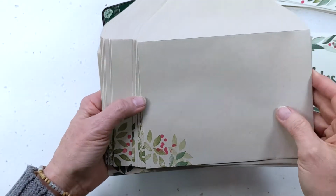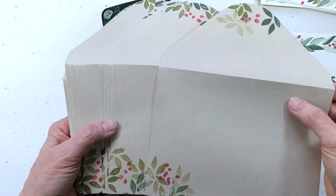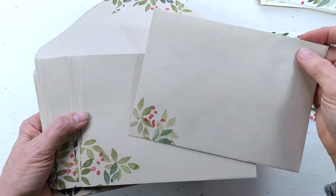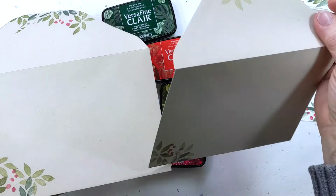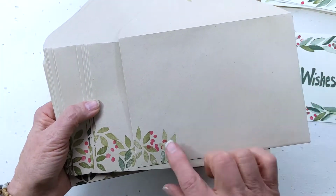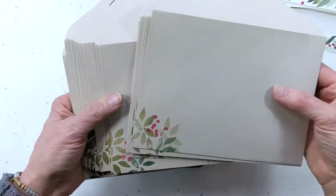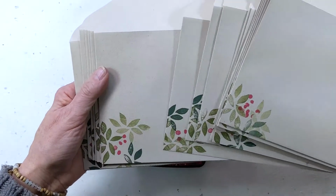Also, I stamped my envelopes. I stamp envelopes. I think it's so much more interesting to get something in the mail that's been stamped. I always stamp on the back flap and then usually the front left corner, so it leaves you room for writing. But there's all kinds of ways to decorate envelopes. That's a whole other story.